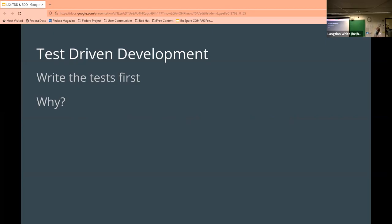Okay, so actually, let me back up a little bit. When I say write the test first, what I mean is unit tests primarily. We talked about them a bit last lecture. Not so much integration tests, although they can be if you've got a really strongly test-driven development shop, they often will. But to get started, usually you're thinking of unit tests.